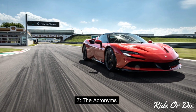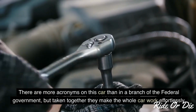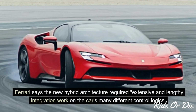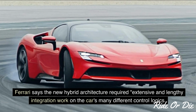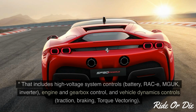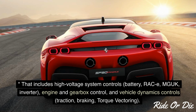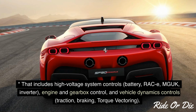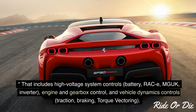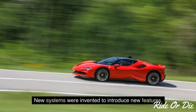7. The acronyms. There are more acronyms on this car than in a branch of the federal government, but taken together they make the whole car work effortlessly. Ferrari says the new hybrid architecture required extensive and lengthy integration work on the car's many different control logics. That includes high-voltage system controls, battery, RACE, MGUK, inverter, engine and gearbox control, and vehicle dynamics controls, traction, braking, torque vectoring. New systems were invented to introduce new features.